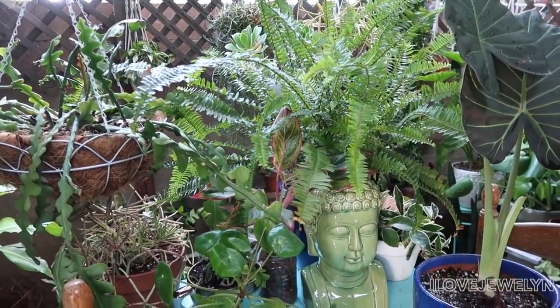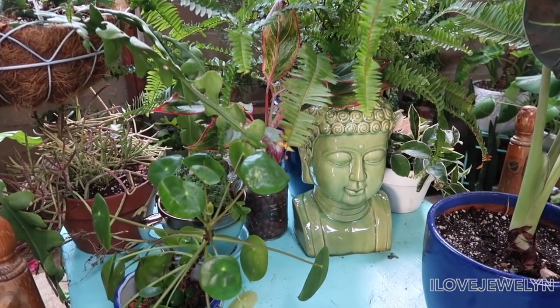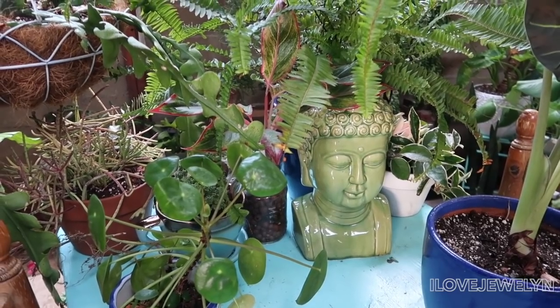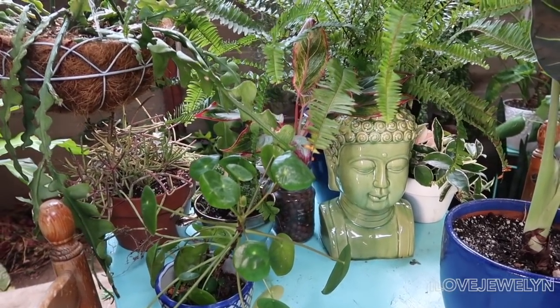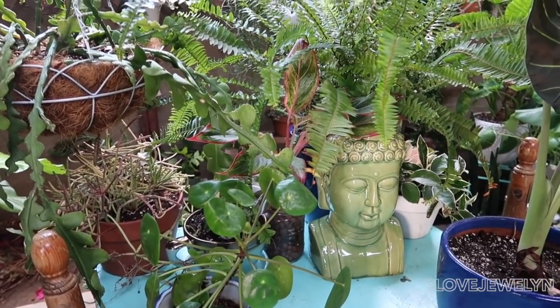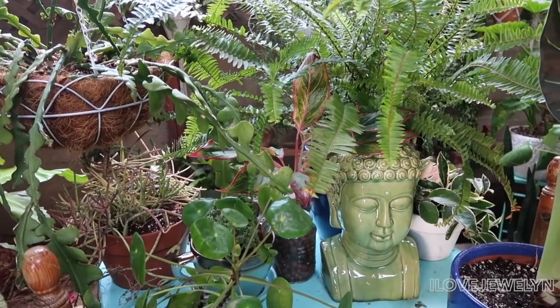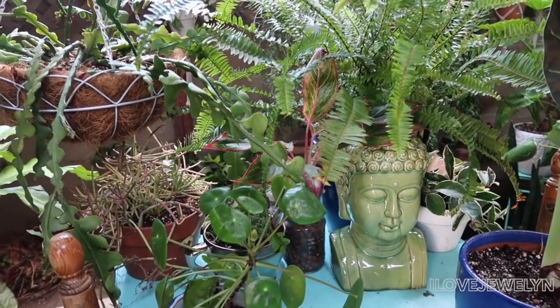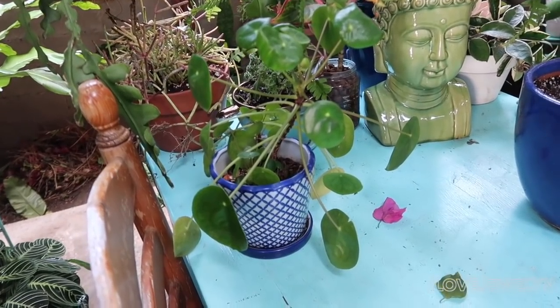Behind my Buddha head, you see my beautiful Boston fern. On the right of it, you see my beautiful Hoya carnosa tricolor. I'll give you another point of view in a second. And right on the left of my Buddha head is my aglaonema, my Chinese evergreen that is in LECA balls, which was a gift, a cutting from Carrie. It's doing great there. And in front here, I have my Pilea peperomioides baby, my largest one I've propagated.